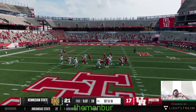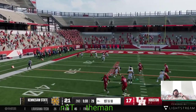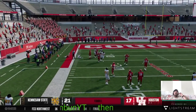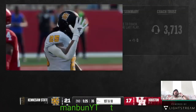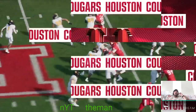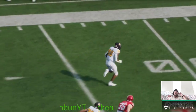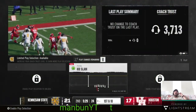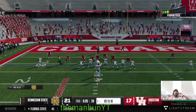On the run, it's Bond. Got enough for the first, and he's still going. And oh no, he loses the ball at the end of the run. And just like they drew it up, right? Put it on the ground, get the first down. So after reviewing the undisputable video evidence, the replay booth has decided to overturn the call. Kennesaw State coming out with another first down.